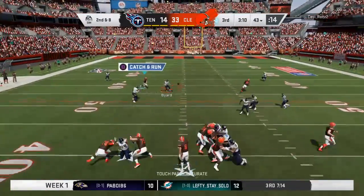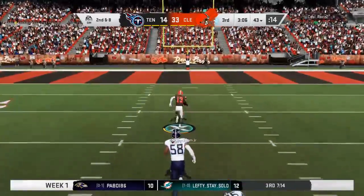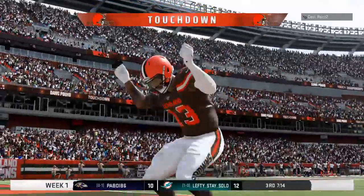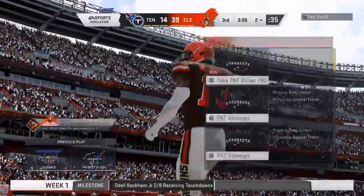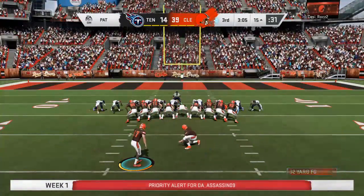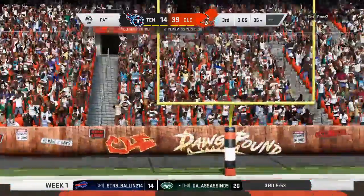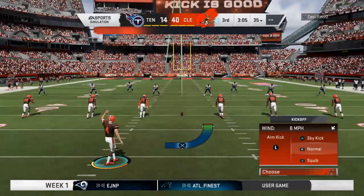Throwing, Mayfield. Over the middle to Beckham. Odell Beckham Jr., and all the way in. Touchdown, Cleveland. Odell Beckham, already his 2nd touchdown here in this opening weekend. And the Browns add on to their lead. Extra point safely through, and that will bump the lead up to 26.